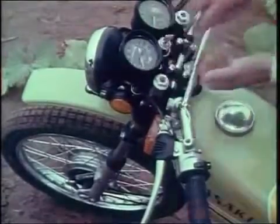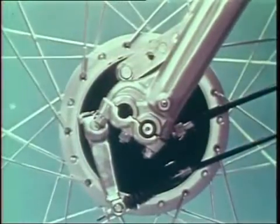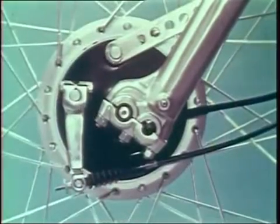These tough development programs helped create the exclusive Hara forks. They are three-way adjustable units that can be set up to suit any kind of terrain.